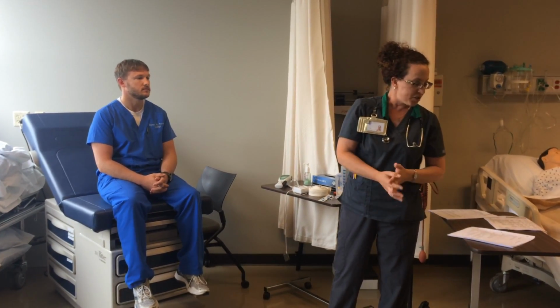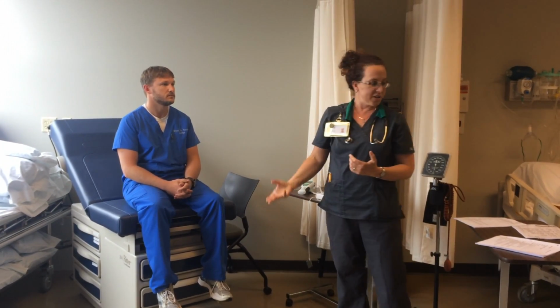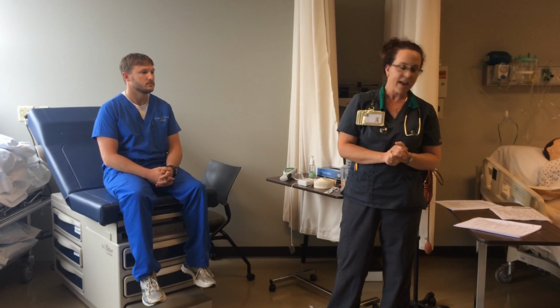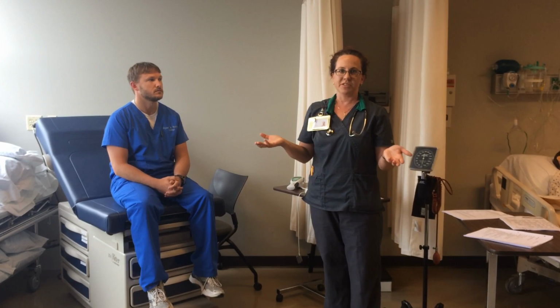First off, before we even get started, we're going to look at safety. I'm going to make sure that our bed is in the low position and so forth. Is there any isolation? Chris is on general precautions. Obviously, he's a member of the community here. And the reason for admission today is going to be just a general physical exam.